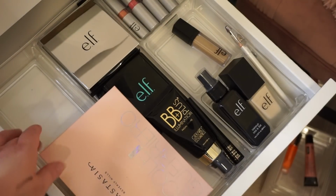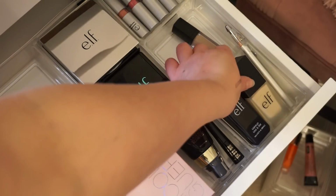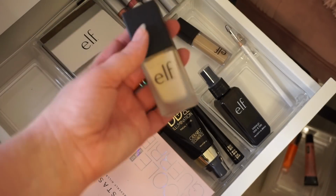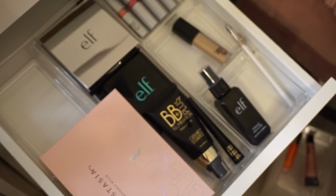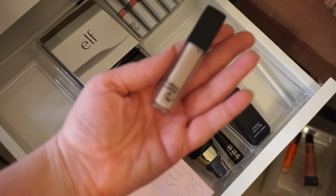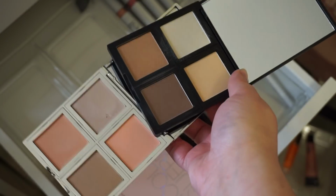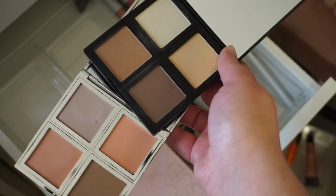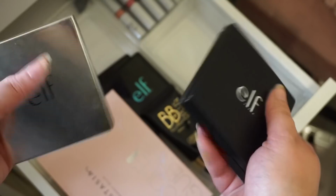I've got some e.l.f. products in this bottom drawer, and I'm gonna go ahead and get rid of those. This foundation really wasn't the right color, nor did I really like the formula, so we're gonna get rid of that. The concealer was just simply too dark. I really couldn't give it a fair shot because I basically just took it off because it was so dark. And these palettes I'm just going to get rid of because I know I'm not going to use them. So hopefully I can just sanitize and pass them on to somebody who can use them.